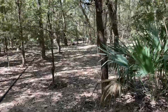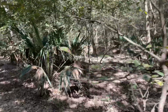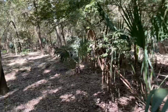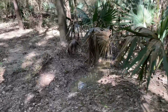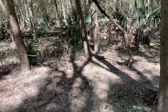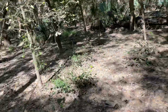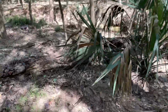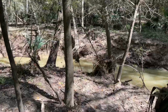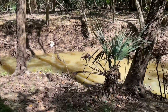Wasn't having any luck at that spot, so I'm going to try to find a place to cross this creek up here in hopes of getting a little bit closer to where I had intended to fish today. It's such a little creek, but it's just enough.